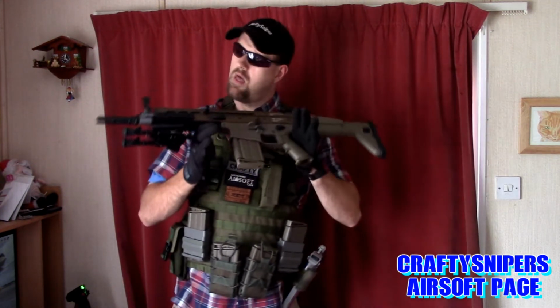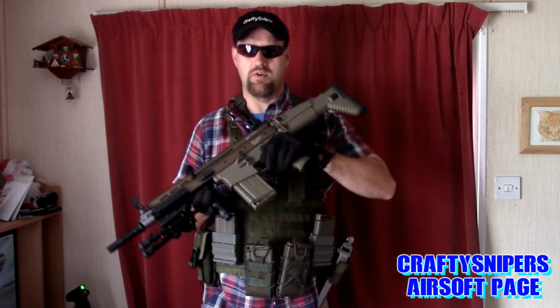Moving on to the biggest thing here, apart from me, the primary. Now this is my Tokyo Marui SCAR-H Recoil Shock Series rifle, or we'll just call it the SCAR. I haven't managed to use this thing yet in a match. I am just itching to use it. It is in dark earth.